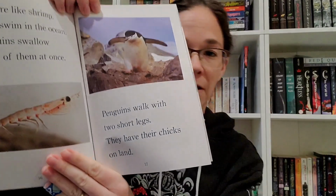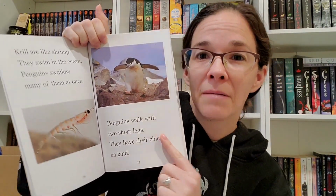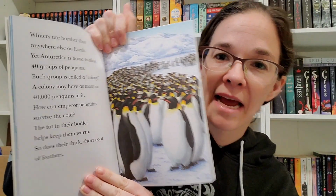The difference between the level 2 and level 3 readers, I'll give you a quick view here: the level 2 readers are definitely bigger text, but still full of a lot of really good information. And then the level 3 ones have quite a bit more text and a little bit fewer pictures, but still pictures on like every page. But those are the books.